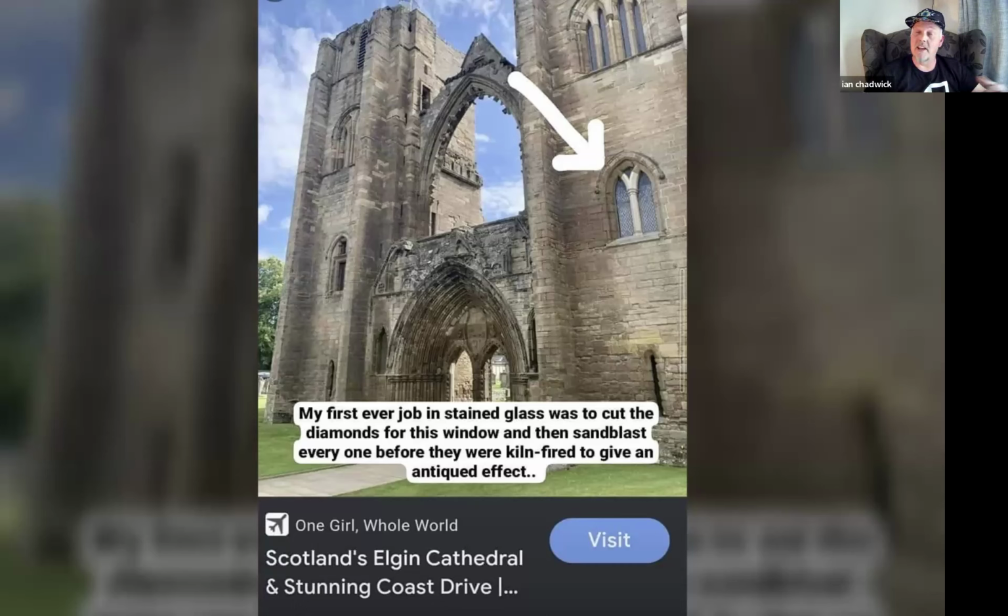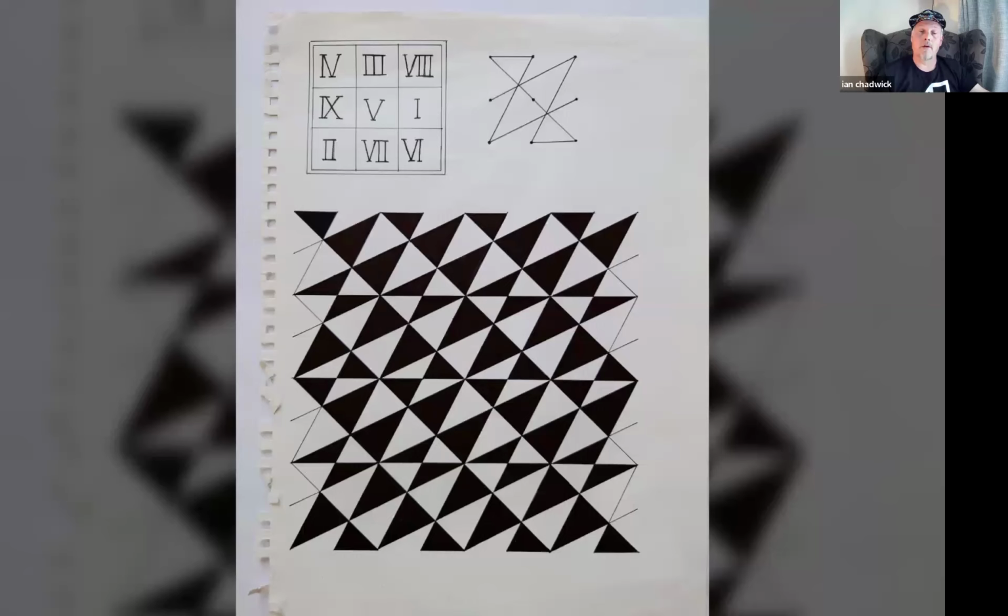They didn't have much money, so they couldn't afford elaborate windows, so they just went for this diamond effect antiqued window. I didn't put the windows together, but I made all the pieces that went into this cathedral. So that was my first trial by fire with cutting glass. And as you probably know from my work, accurate glass cutting is key to my process. But yeah, I've always had an interest in geometric art.